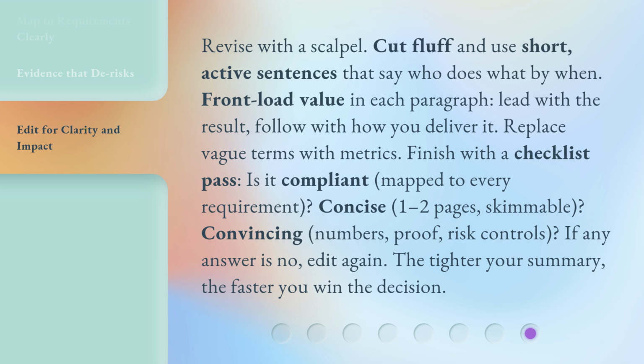Finish with a checklist pass. Is it compliant? Mapped to every requirement? Concise? 1 to 2 pages? Skimmable? Convincing? Numbers? Proof? Risk controls? If any answer is no, edit again. The tighter your summary, the faster you win the decision.